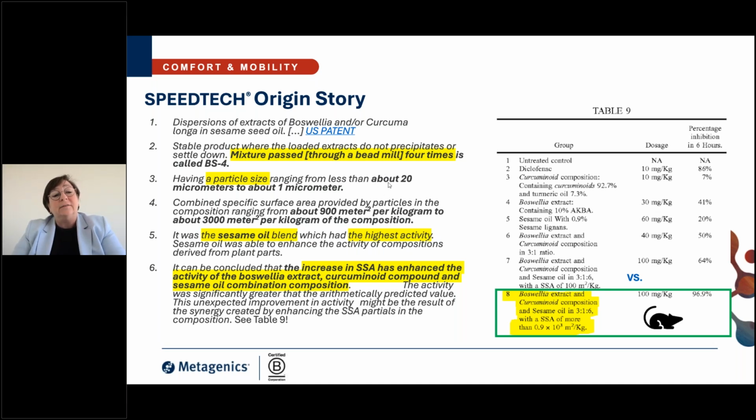So that particle size is then between 1 and 20 micrometers, which is great, and which will increase that specific surface area. So we will have between 900 square meters per kilogram and 3000 square meters per kilogram. And then we also know that several oils have been tested and blended, and this one had the highest activity for the solubilization. And then, of course, the combination of everything, that increased surface together with this sesame oil, has enhanced the activity of the Boswellia extract and the turmeric extract.